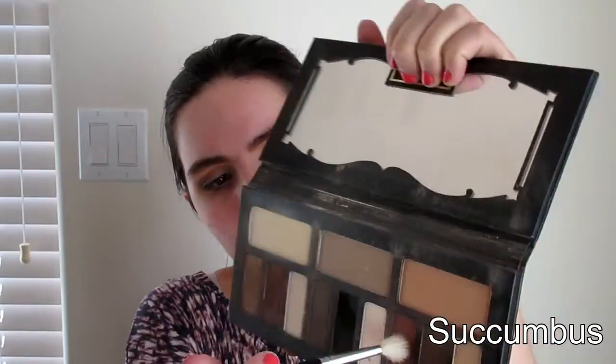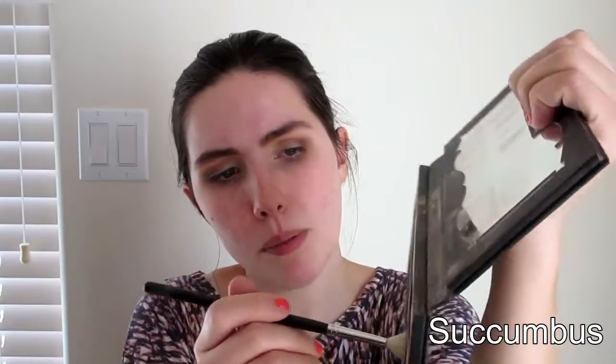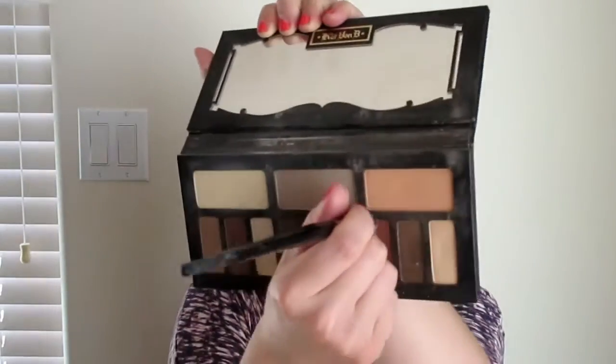Now I'm going to take an M514 from Morphe, and I'm going to take that red shade again and put that on the outer corner just to help blend out that black. Now I'm going to take my E13 from Morphe, and I'm going to go back in with that red shade and just put it all over the lid.